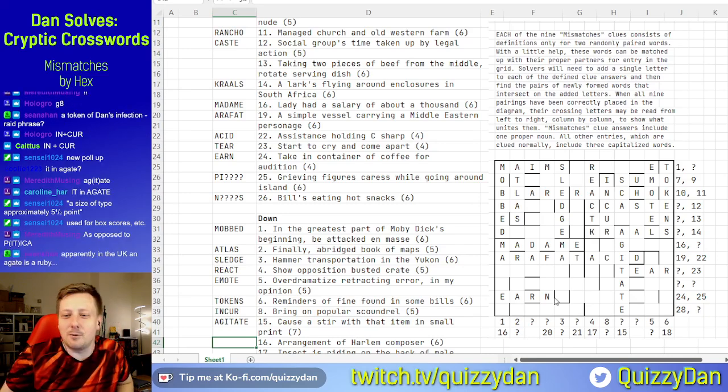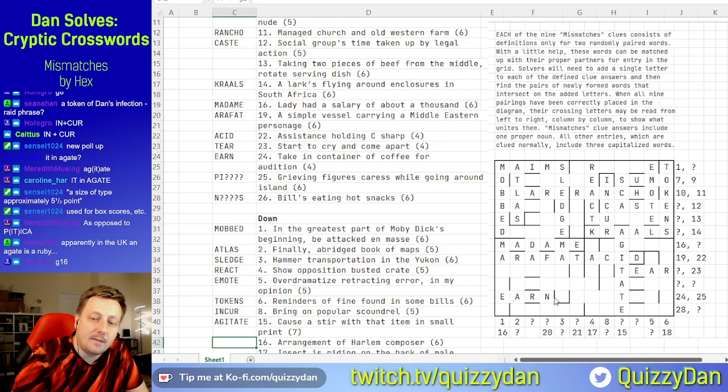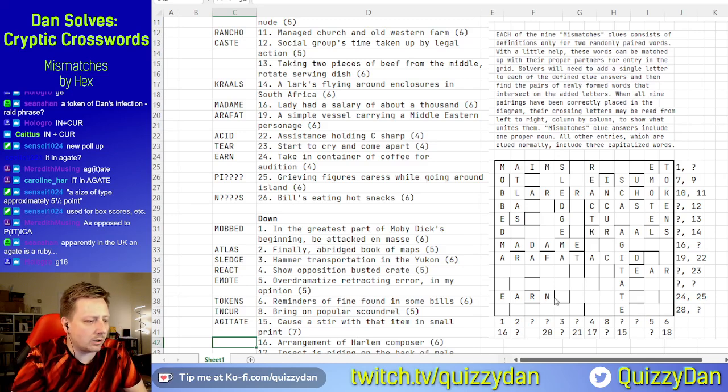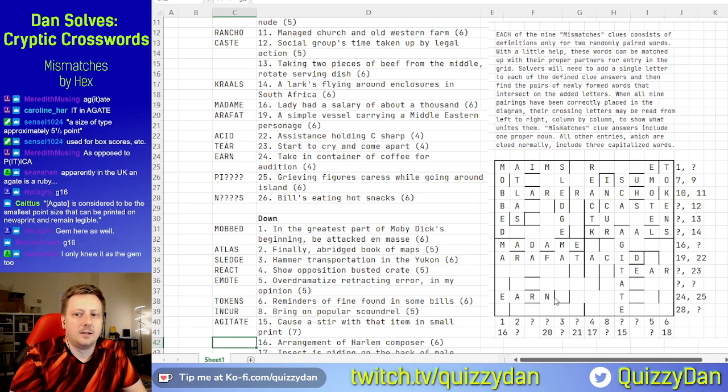Arrangement of Harlem, composer. Yeah, it's a type of gem here. Type of gem, but yeah. I'm happy with 16. Relatively straightforward as clues go, but it depends whether you've heard of the composer. The definition is a composer. Fair enough.